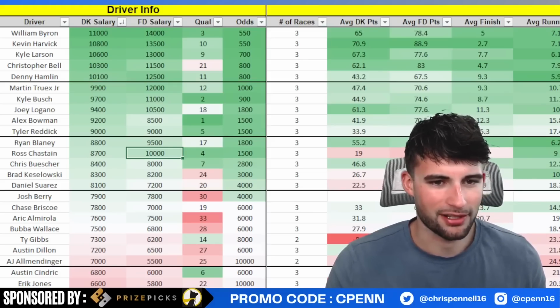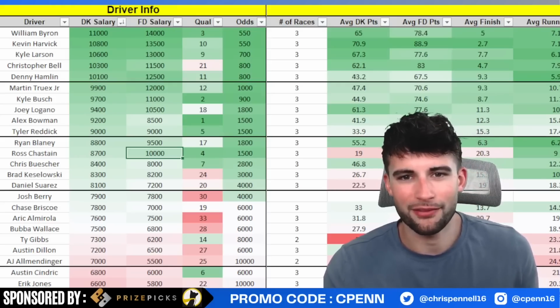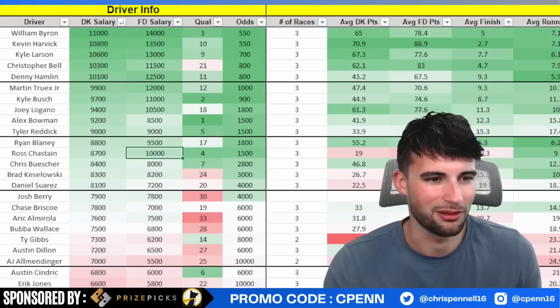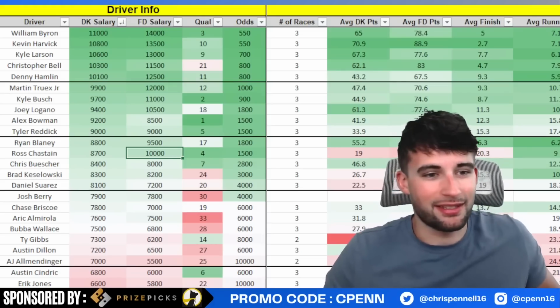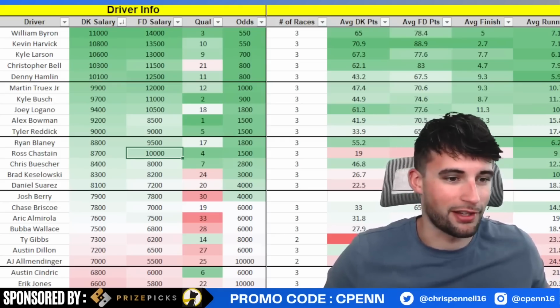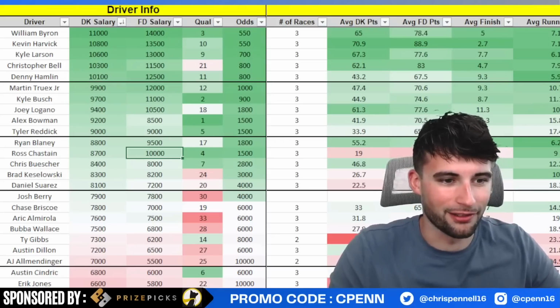Ty Gibbs, $7,300, starting in 14th. Probably not going to get to him. I just feel like he's a lock for a penalty every single week, and this is not one of those tracks where he won a penalty yet. He had about 40 last week, and it worked out because they kept wrecking and having issues when he's serving his penalties, so it just ends up working out where he had a good finish last week at Coda.